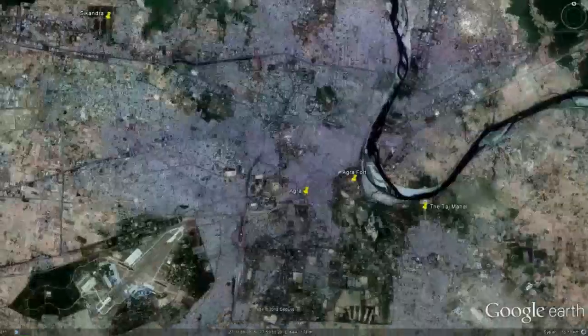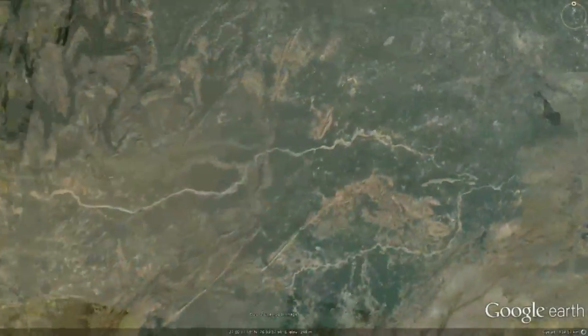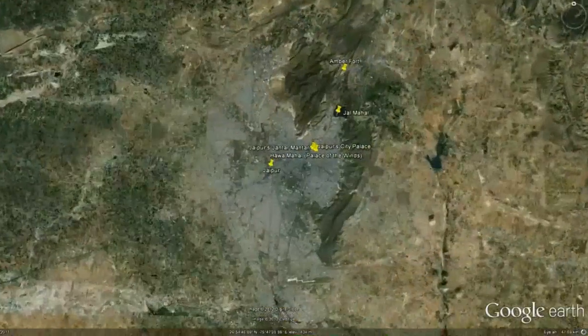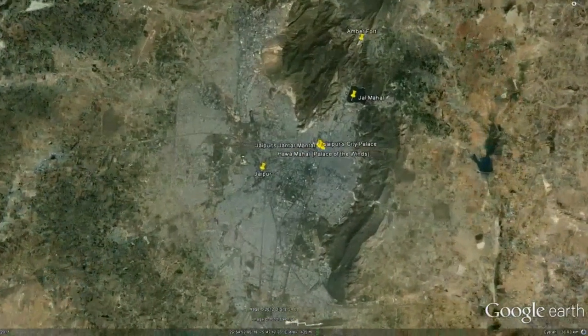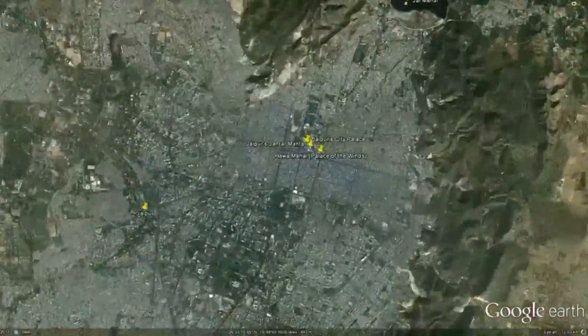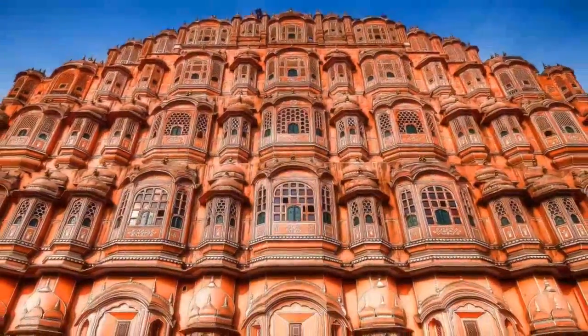Jaipur was the third leg of my tour of India's Golden Triangle. The iconic pink city is perhaps one of the most culturally rich destinations that you could hope to visit while in India. The Hawa Mahal was my first stop. This five-story palace with its 953 windows was where the ladies of the royal household would observe activities in the streets from.